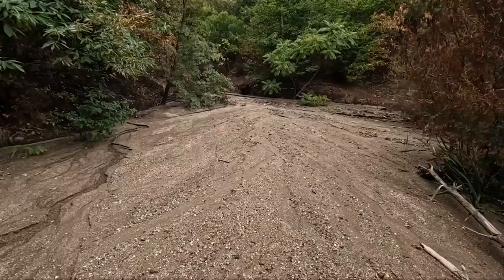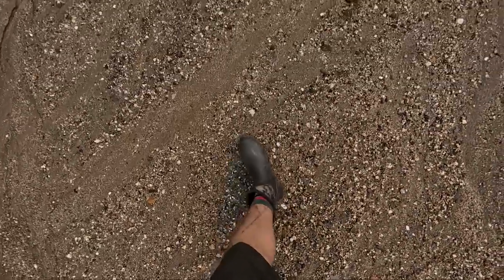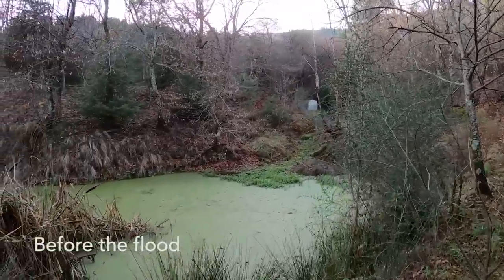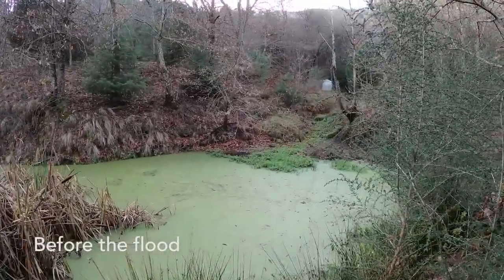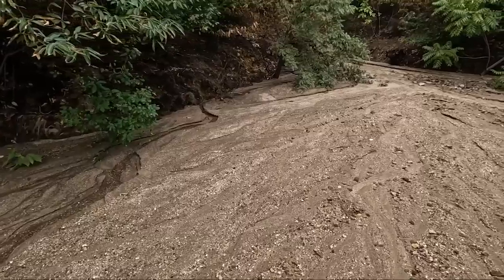I can literally walk on top of what was a big pool of water. So again, some way or another, I'm gonna have to try and get a digger up here to dig this all out.